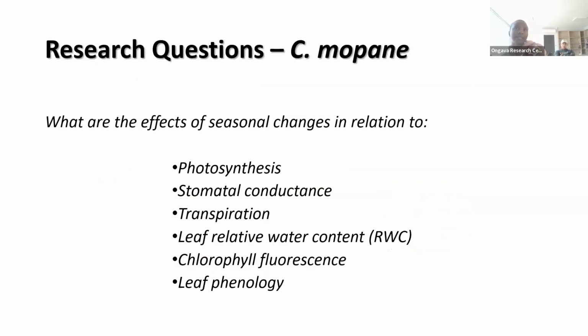So what are the research questions that we are asking ourselves? For the mopane project, I have one overall research question, which is, what are the effects of the seasonal changes on the indicators that I have mentioned earlier, which are photosynthesis, transpiration, stomatal conductance, leaf water content, chlorophyll fluorescence, as well as the leaf phenology.